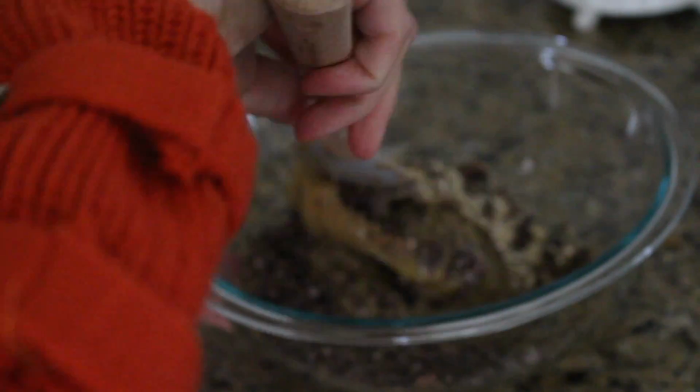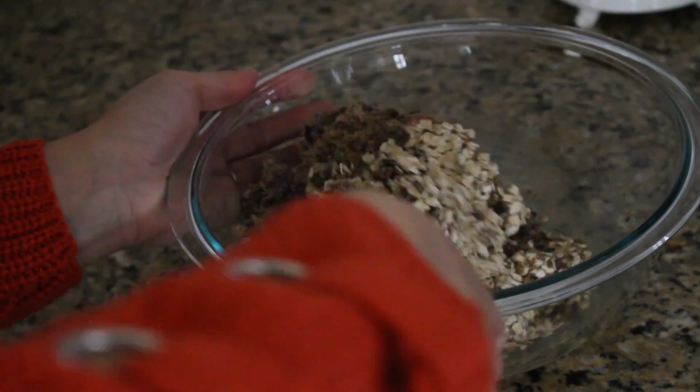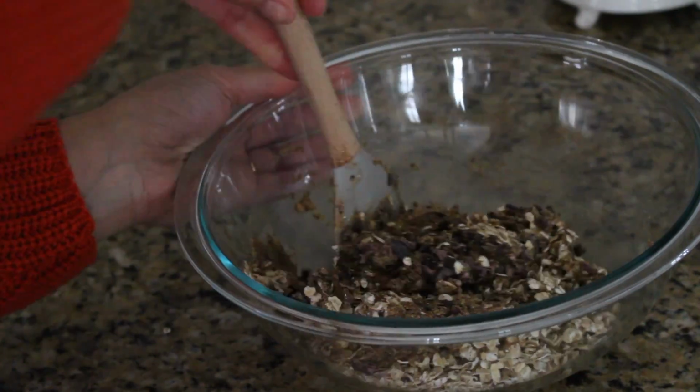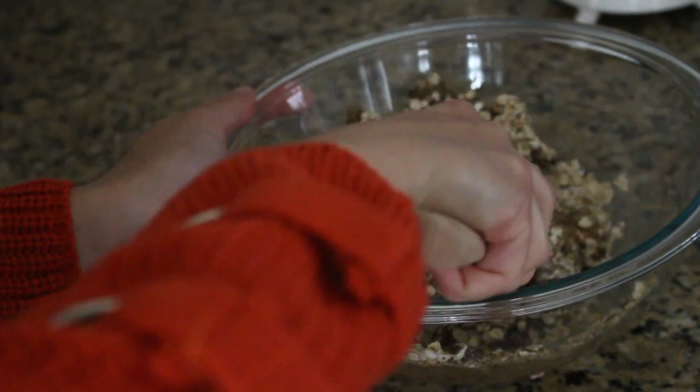I'm just gonna mix this all together and create little bite-sized balls. And you can definitely modify this if you want to add raisins or walnuts, like crushed nuts. But I actually just really prefer the standard recipe that I found.